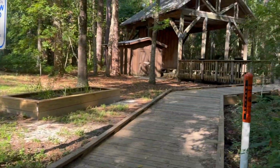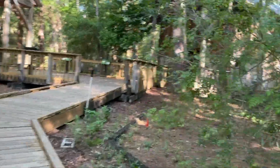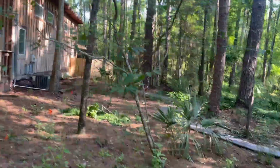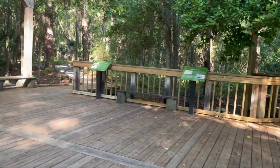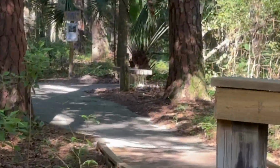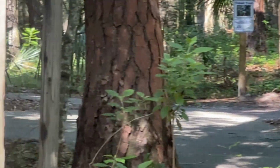All right. So there it was, just to show you this little tiny loop. It starts right there. You just take that right instead of staying on the main trail.